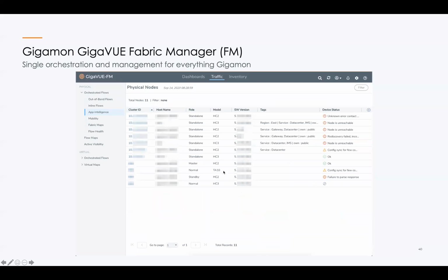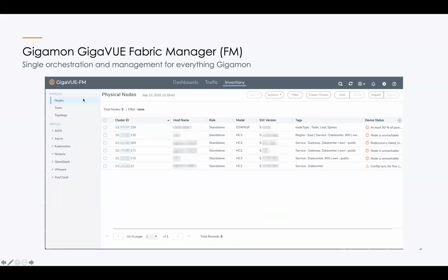And then we have this thing called the traffic. This is where you define the source and the destination. And then the last tab is something called inventory. As you can see, the physical nodes are on the top right here, and then all the virtual nodes are down here that we have support for. So that's the single component that manages all of Gigamon's appliances.